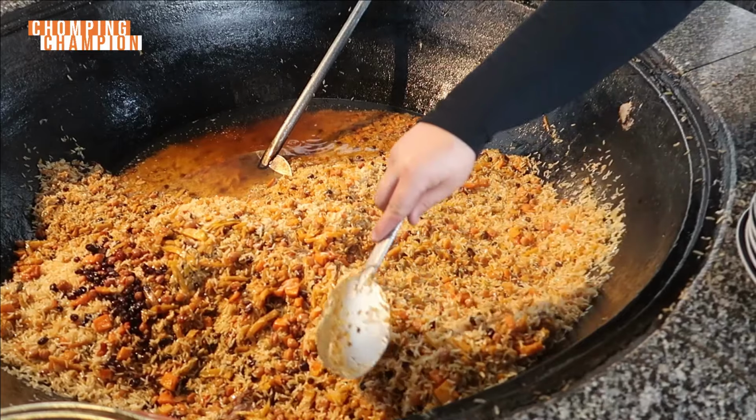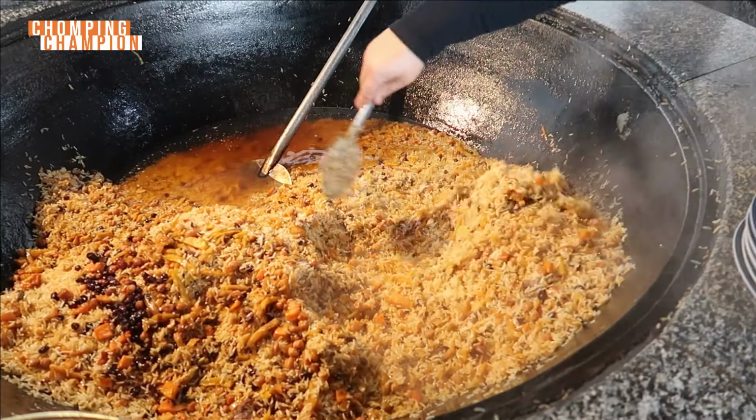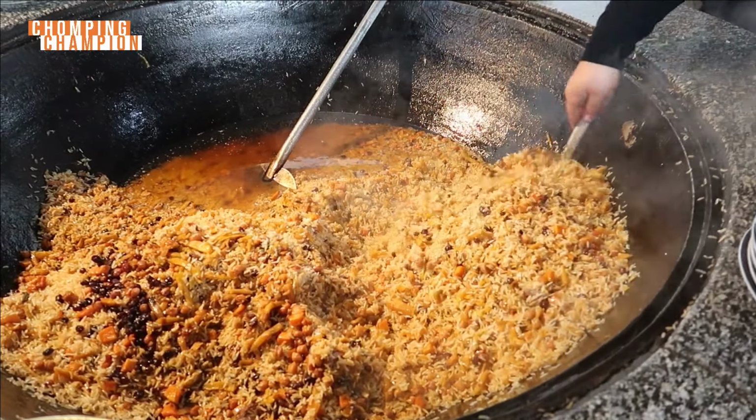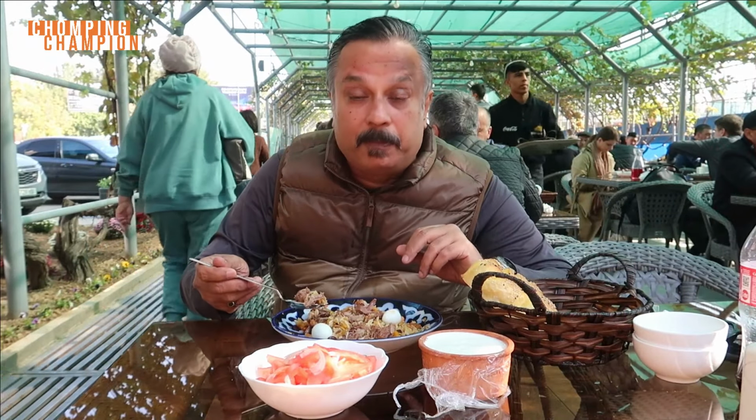I expected this pulao to be very greasy. There is plenty of oil which is added to fry the meat, and also the fat from the meat comes into the pulao. But when they serve it, fortunately this pulao, I don't think it is very greasy. The lamb was fried in that oil and then the rest of the ingredients went into the cauldron and it was cooked along with the rice. So the lamb is fried and then cooked. So let's taste the lamb with some rice.